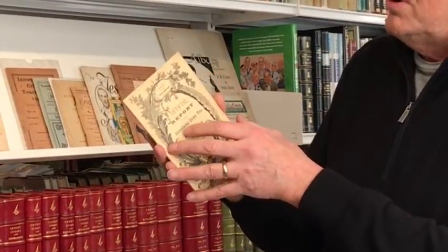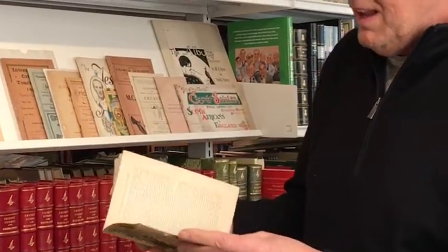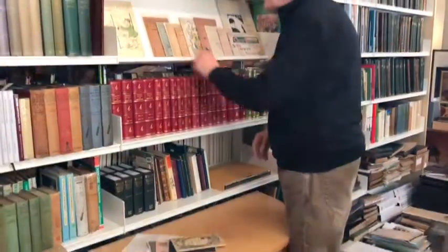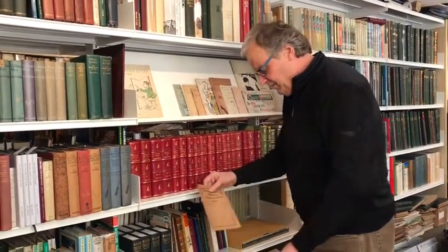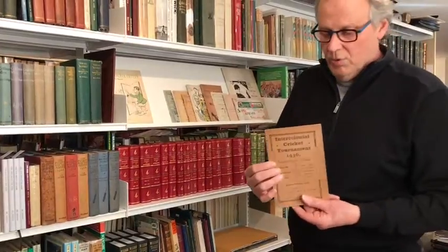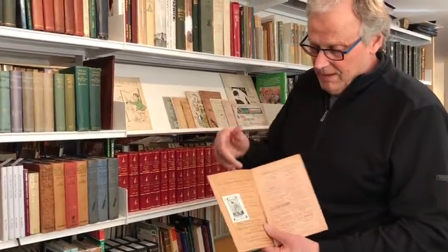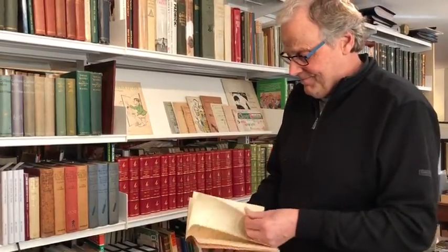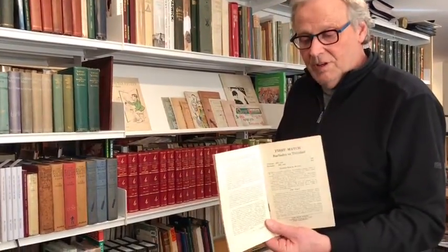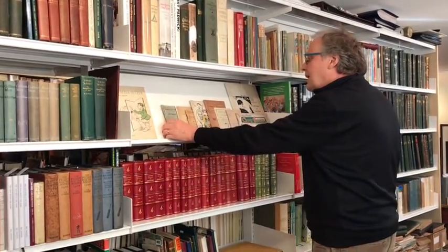1868 and 72. Official reports, got all the Australian touring matches in Philadelphia at that time. Perfect copy. West Indies, 1936. Into this colonial cricket tournament. Winder's bookplate. Barbados versus Trinidad. Lovely copy. Back to England.